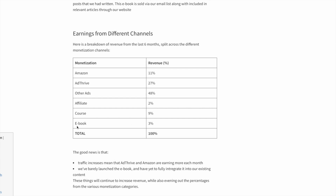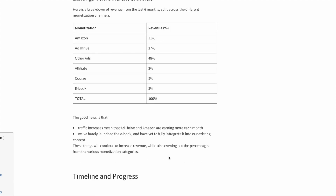The good news is we expect a lot of this to increase, right? Traffic is increasing exponentially, and so that should help everything. All ships rise in that kind of rising tide. I mentioned we barely launched the ebook, so we should see that come into play a little bit more.